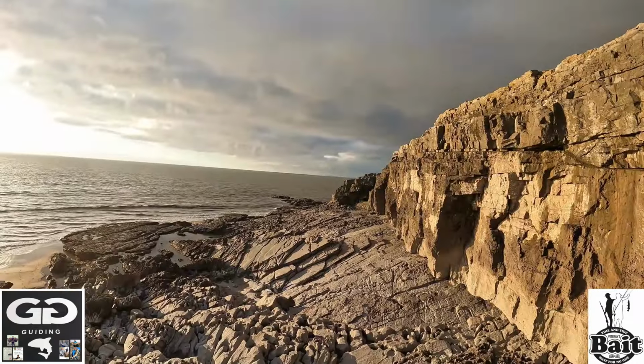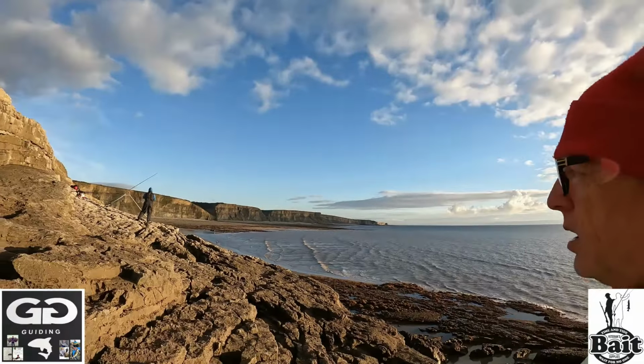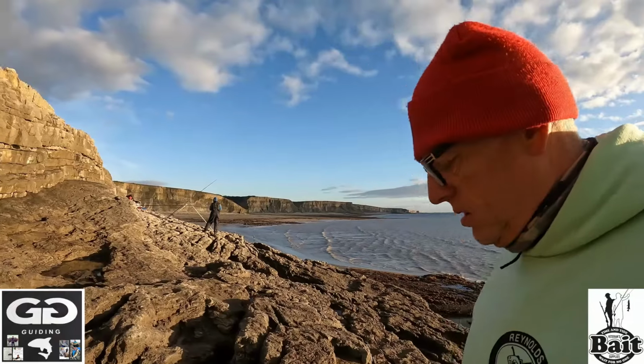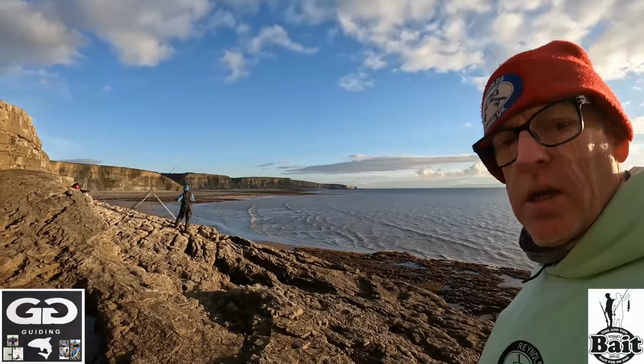Setting up. It is a bit windy, so I'll just turn the camera around. So that bit there is actually Witch's Point. We're just on the ledges to the side. I've got Jack. Jack's gonna be fishing just here. I'm in the middle, and then young Thomas is just the other side.